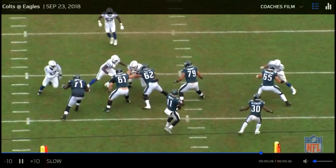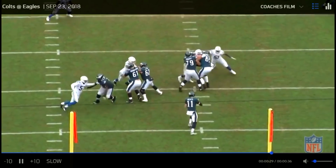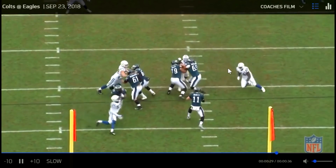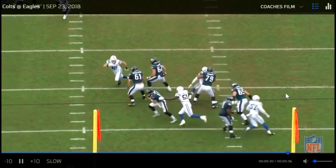So as you can see, 51 comes around here. Brooks sees it, tries to get out the block. Whoops! Runs into that mess. Wentz doesn't have anything downfield. Tries to escape, but he's got nowhere to go.